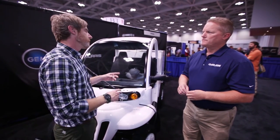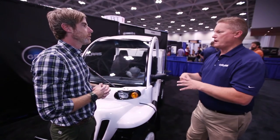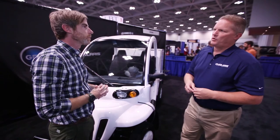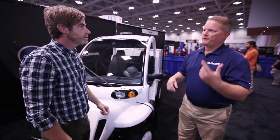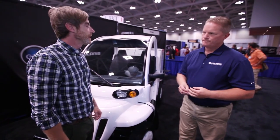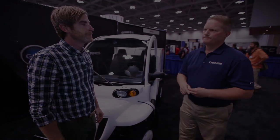So is there any way to transfer that data, or is it just a visual? It's a visual, and it takes a running total of kilowatt hours taken. Oh, okay, so it tracks the life of the vehicle. Yes. Oh, wow. So every year they're required to turn in a report. This provides the information. And that's on all the vehicles? All the GEM vehicles have that feature. Okay, great. Yep. All right.